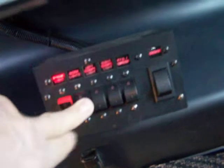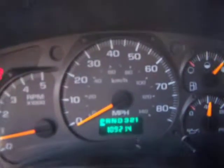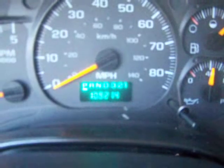So we're going to fire this thing up. It's got manual brakes. So there's your brake, parking brake for it. There's your control for the strobe lights and the lights and all that kind of stuff. There's your power takeoff. Air conditioning, heater controls, factory sound system. And look at this. 109,000 miles. If you can't see that, that's what that says.